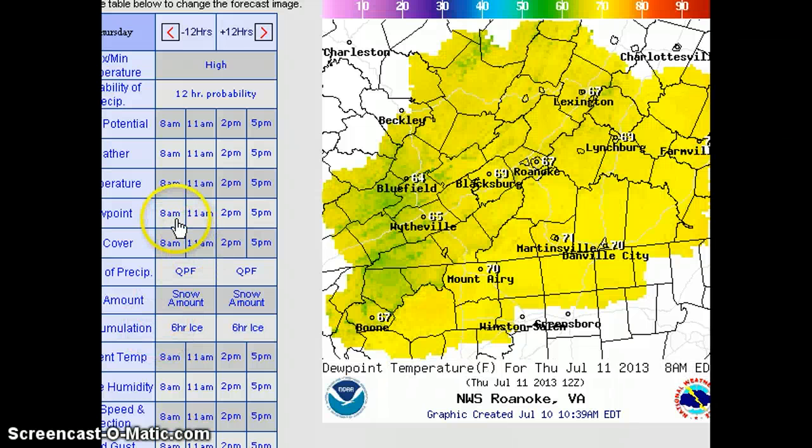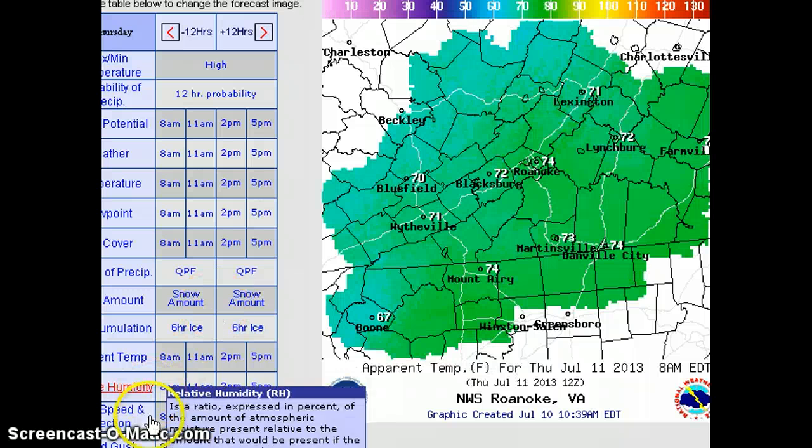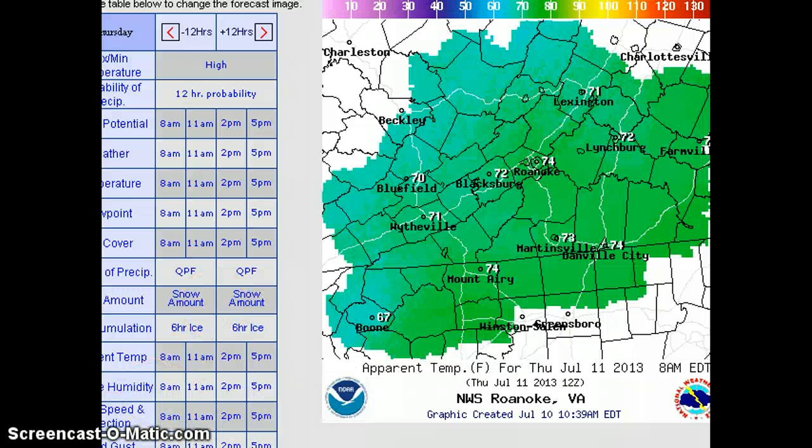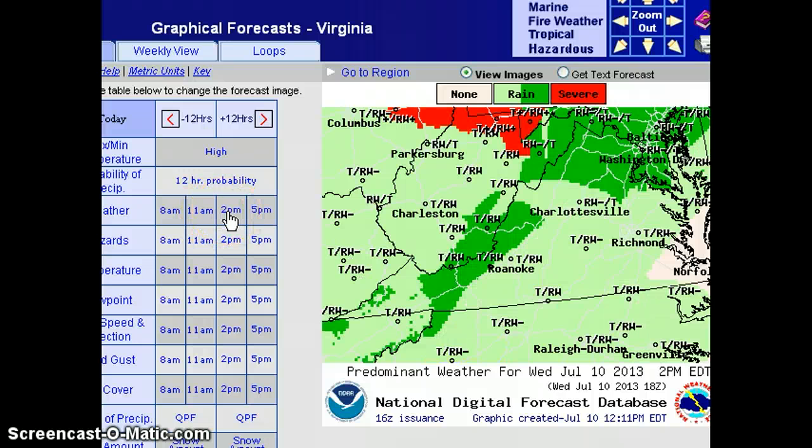Dew points, they're high, they're in the 60s, close to 70. And QPF, like I said, we're talking about a quarter inch every couple hours. So we're going to look at probably at least an inch of precipitation by the time we get through each day. So we're talking 2 inches of rain in 2 days. Definitely an issue when it comes to flooding. We'll zoom down a little bit, and we're talking about D.C. being an issue this afternoon also.